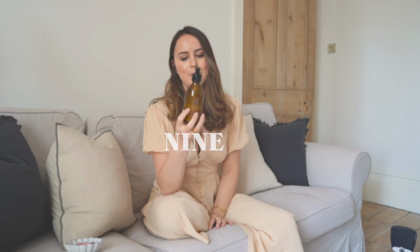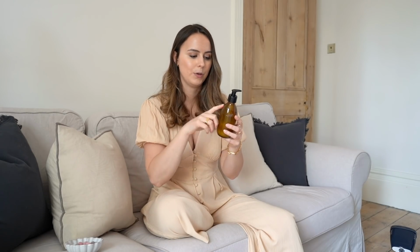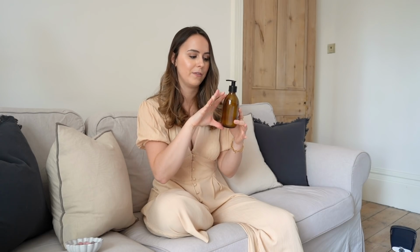These bottles have been so amazing. We were looking for something to put our dishwashing liquid in, and this one we actually have our soap in. I don't like having a lot of different bottles around the house, so we've kept these as a theme. We have them in every bathroom or every sink that we have, and it's just a really nice touch. At the moment we're just going for whatever hand wash that we can get our hands on, so it's nice to be able to dispense it into a bit of a nicer bottle.